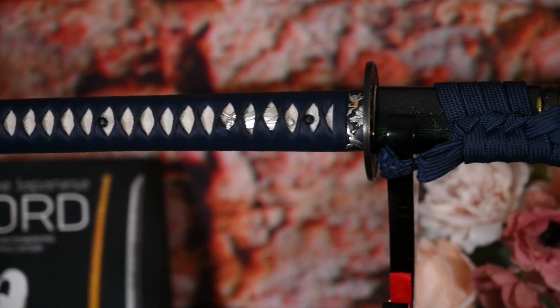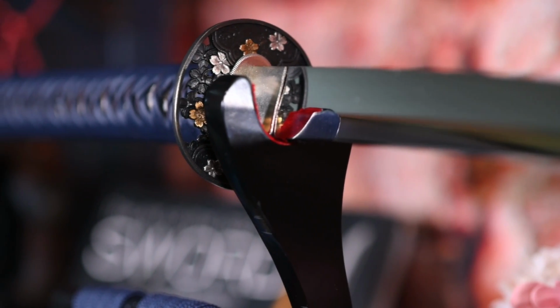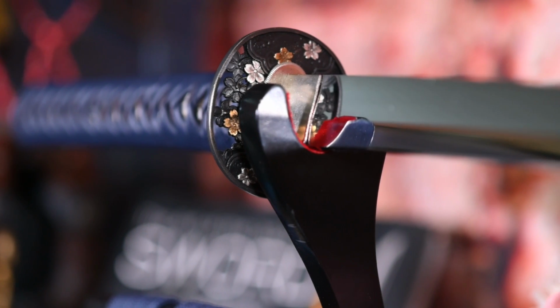So let's talk about the blade itself. I measured it at exactly around 27.5 inches long. It's got a motohaba of around 1.21 inches and about 6.8 millimeters thickness at the spine, with a distal taper that goes up to the tip. It's a beautiful mirror polish, and even after cutting, nothing has marred the polish.